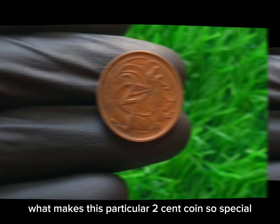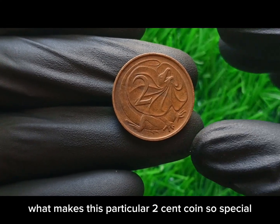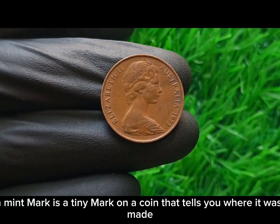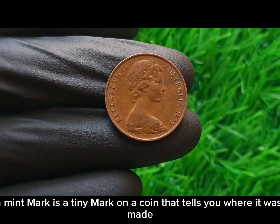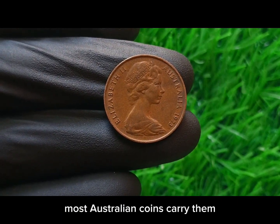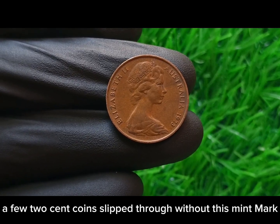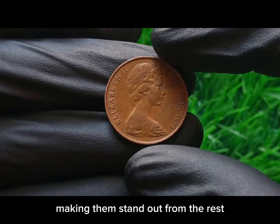Now, what makes this particular 2-cent coin so special is its lack of a mint mark. A mint mark is a tiny mark on a coin that tells you where it was made. Most Australian coins carry them. But in 1973, a few 2-cent coins slipped through without this mint mark, making them stand out from the rest.